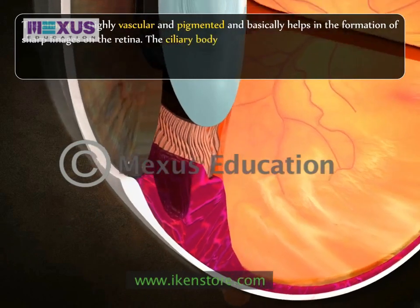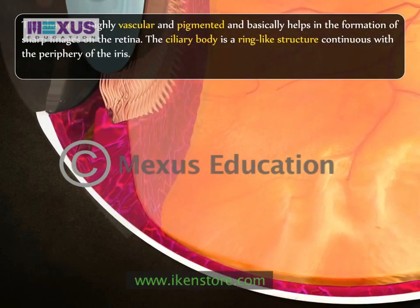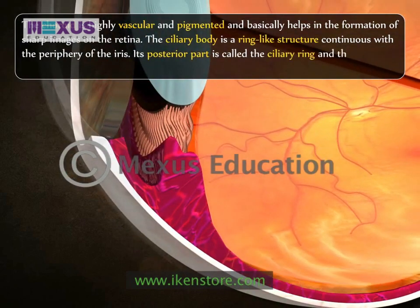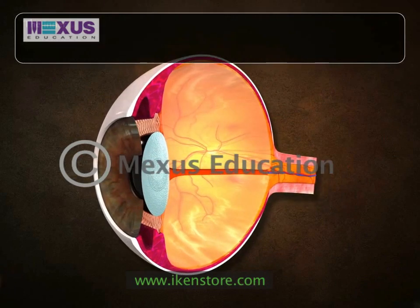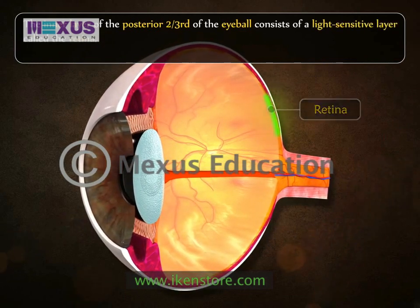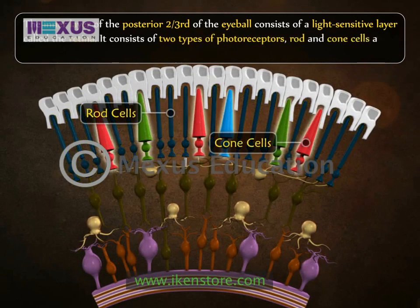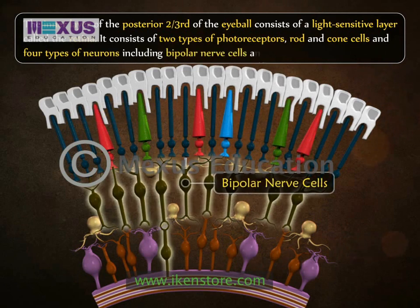The ciliary body is a ring-like structure continuous with the periphery of the iris. Its posterior part is called the ciliary ring, and it has an anterior part made up of radially arranged ciliary processes. The inner layer of the posterior 2/3 of the eyeball consists of a light sensitive layer called the retina. It consists of 2 types of photoreceptors, rod and cone cells, and 4 types of neurons, including bipolar nerve cells and ganglion cells.